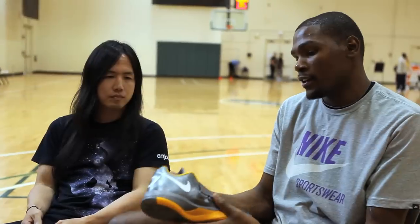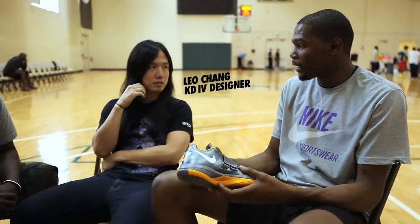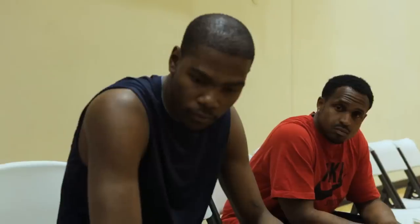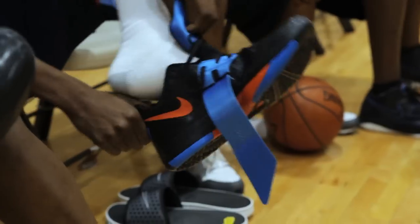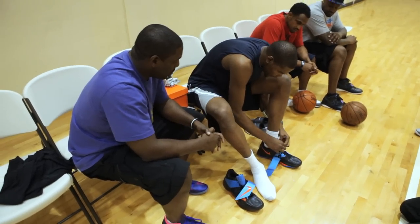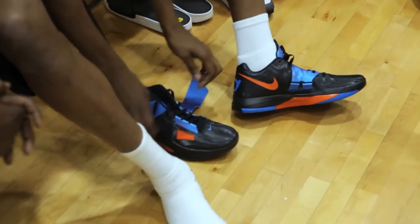A couple weeks ago, at your Nike Skills Academy in Chicago, we kind of debuted the KD4 in size 18 for you. And you got to play in it for the first time. What was that like? It was unbelievable. The four, I slipped it on. It felt like I've been wearing it the whole season. And that's the type of shoe I love, where no matter how new it is, you can just slip it on and play. That's going to help my feet out, and I think that's going to help my game out as well.